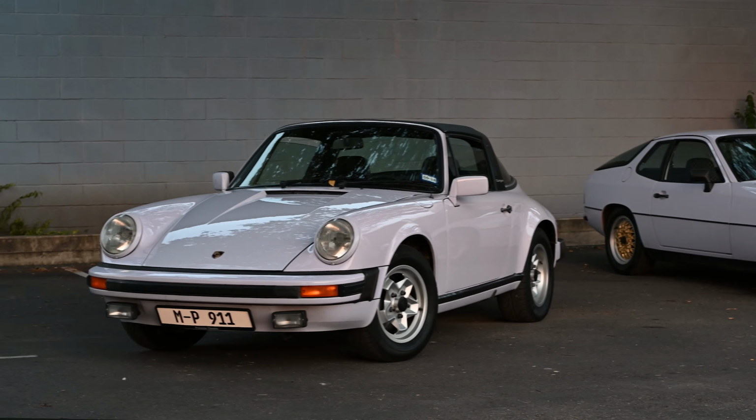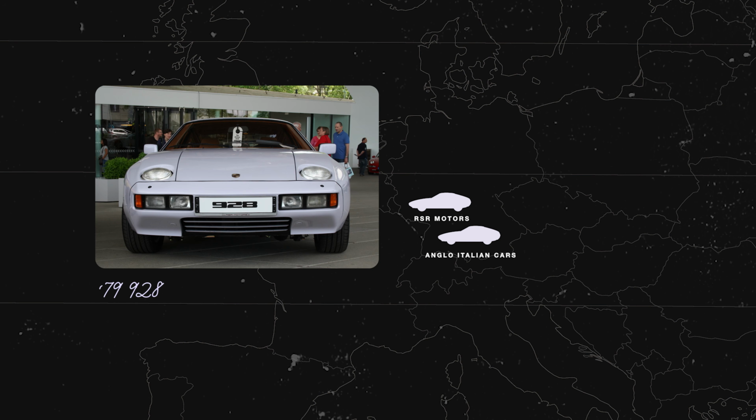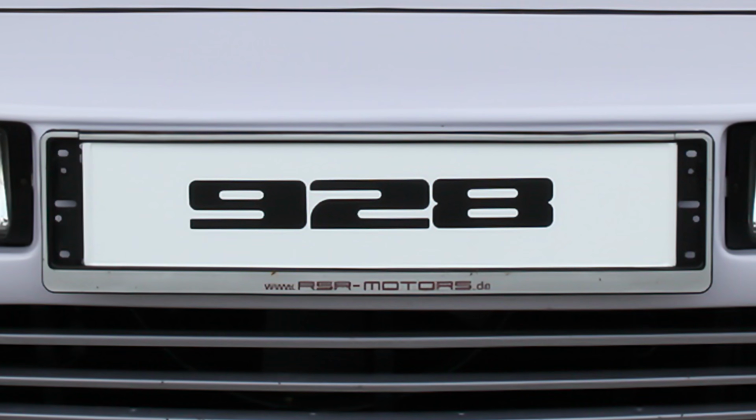After I'd started finding all these Moonstone cars, I really wanted to find the 928 that I had passed on. So I started to do some research online again and try to find it. Just doing a Google image search of Flieder 928, I found another 928 that was on display at the Porsche 2016 40th anniversary of the transaxle. And then a light bulb went off in my head to look at the license plate frame and see that it said RSR Motors on it.